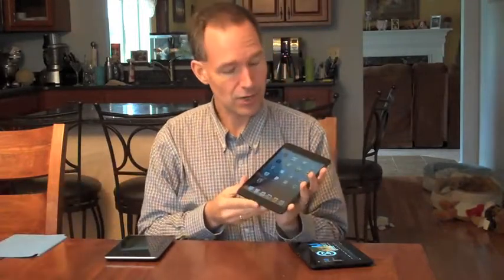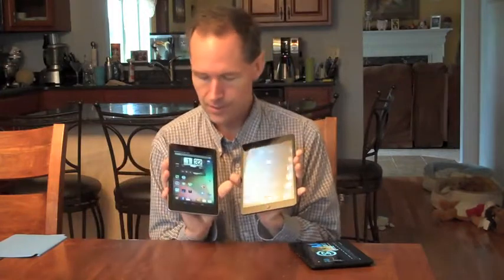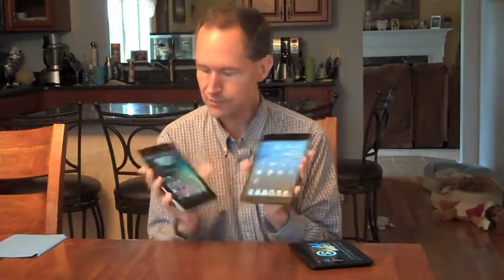Screen resolution. Definitely something that has been talked about a lot. When you look at the iPad mini and you look at the other two, and I have to kick these both up, perhaps you can see a difference. I look and I can see not much of a difference. Smaller fonts, higher resolution, larger fonts, lower resolution. The clarity, I don't see a huge difference.